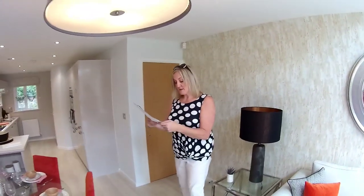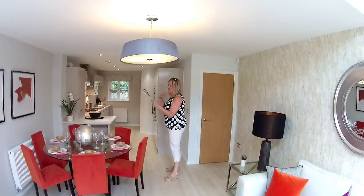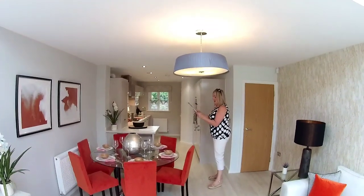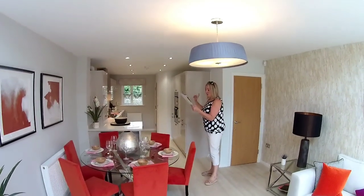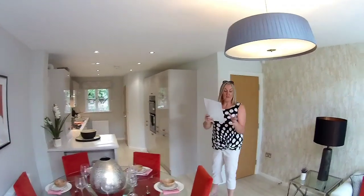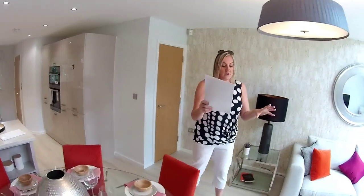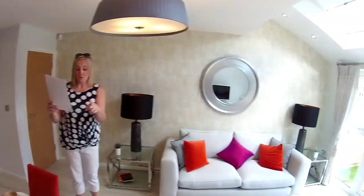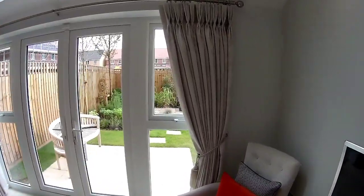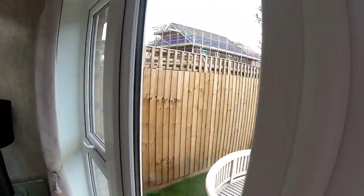Right, I need to give you some dimensions for in here. The kitchen area is 2 meters 90 by 4 meters 46. That's 14 foot 7 in length by 9 foot 6. Living and dining, you've got 3 metres 92 in width by just over 5 metres in length. So that's 16 foot 6 in length by 12 foot 10 in width.